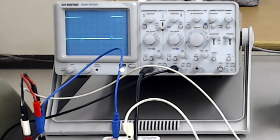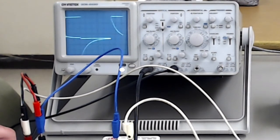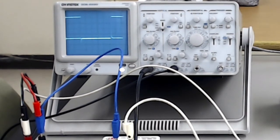I'm going to change the inductance. I went from 5 millihenry to 1 henry. Notice how much slower it responds. Because I made the time constant huge. So this is 1 henry. This is 5 millihenries. I changed the time constant by quite a bit, and you see it's a huge difference. Questions on that? Okay.